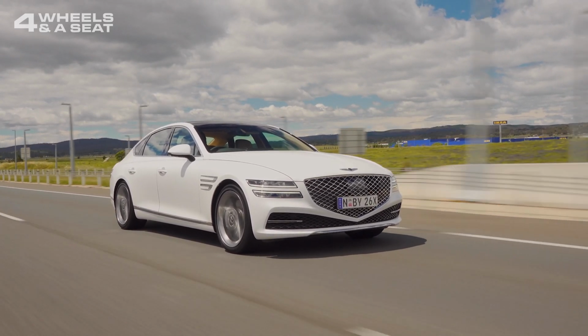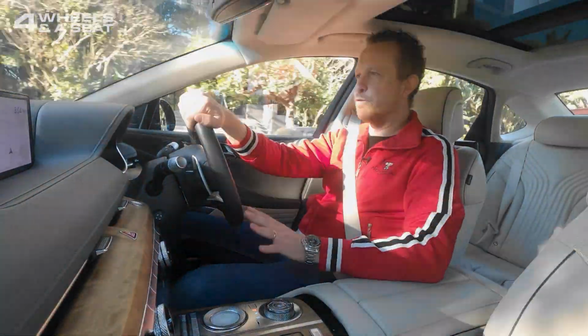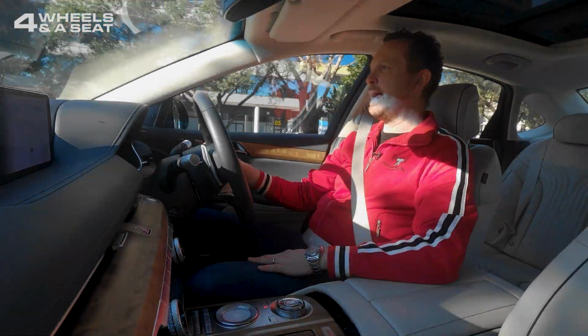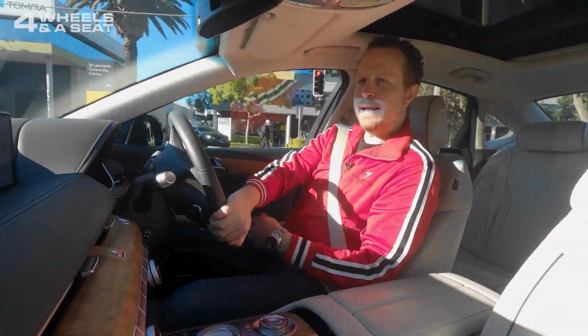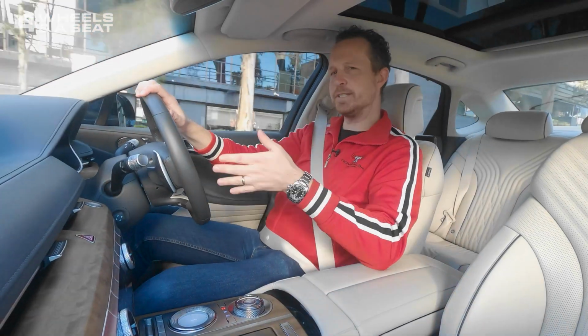This car's smaller brother, the Genesis G70, is one of my favorite cars. It is a terrifically fun small sedan that has the same engine as the Kia Stinger, so it really gets along, and it has a really sporty, dynamic feel to it. And when I first got into the G80, I was sort of expecting that, but bigger. But this is quite different.